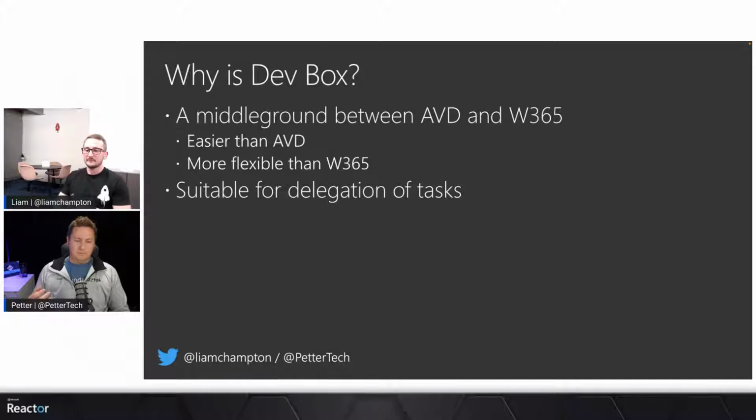And it's really suitable for delegation of tasks. With Azure Virtual Desktop, it was mostly the IT admins doing everything around the service. And it was really much the same with Windows 365. The IT admins were the ones provisioning templates and assigning licenses and all that. But with DevBox, you have the ability to delegate. So the IT admin sets up the service and provides network connectivity and all that. And then they assign project managers or team leads the ability to provide access to DevBox pools to users or devs or whoever is the user of the service.